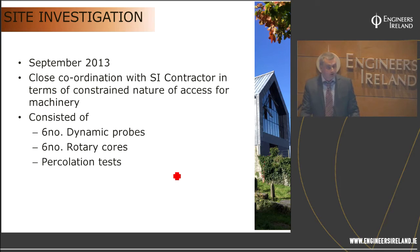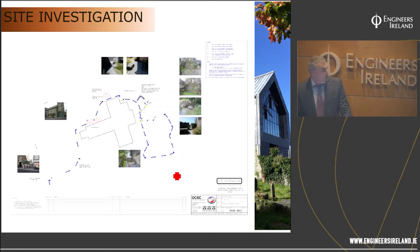The site investigation was undertaken in September 2013, just trying to give you a bit of a timeline as you go through here, and required very close coordination between ourselves and the SI contractor in terms of the very constrained nature of access into the site for machinery. We required dynamic probes, rotary cores, and a percolation test to be undertaken. We prepared this drawing at the outset showing the nature of the access to the site. There were a couple of pinch points as you worked your way around. One located at this location here was about 1.5 meters wide, so that was the limit on any test rig we could get in.